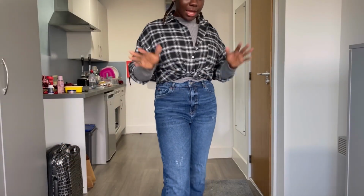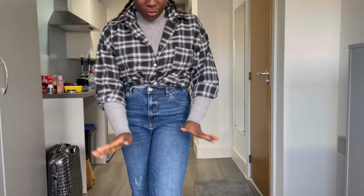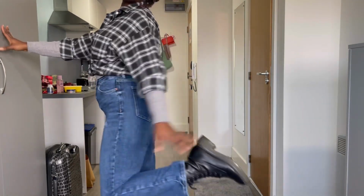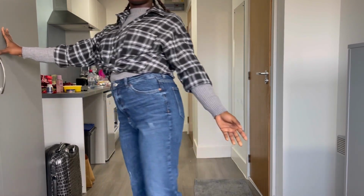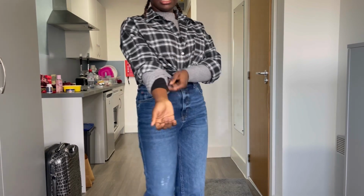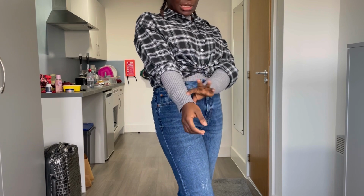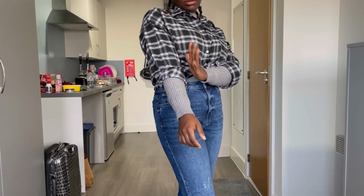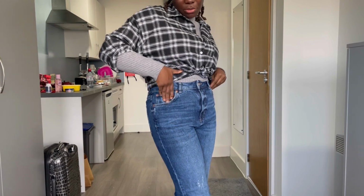All right, so let me just get my tripod stand so you can see the fit for today. This is fit 1. Here I have this top from Shein, trousers from Shein, shoes from Marks and Spencer. The way I layered it is that I have another sweater inside, which is kind of thick, and then this one just for style. I'm still going to wear my jacket on top because I need to protect my hands and my pocket.